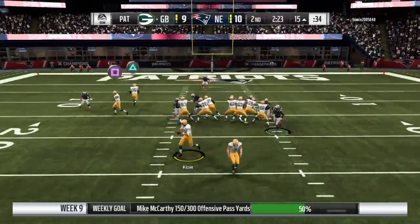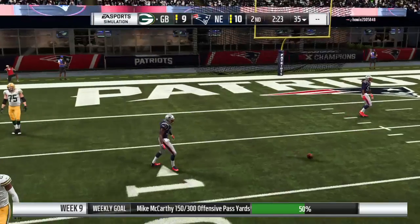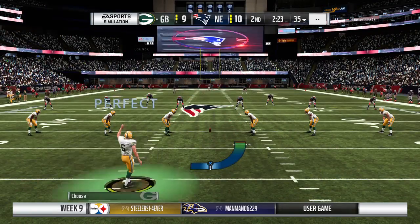Oh, it's a fake. They'll try and throw for it. His throw incomplete. And that is one, no doubt, that may come back to haunt them because the PAT tied it. They didn't need to go for 2.